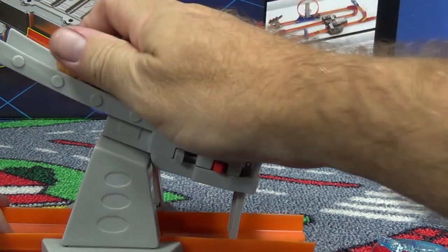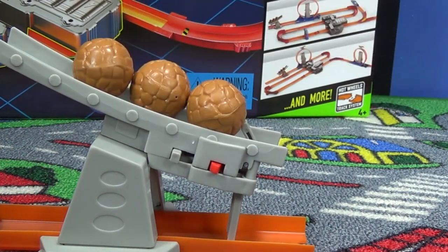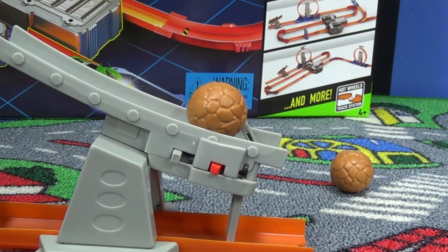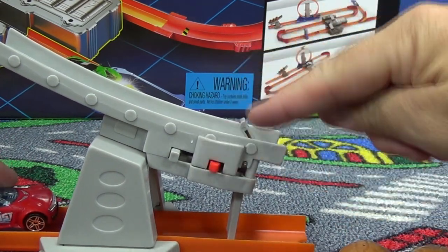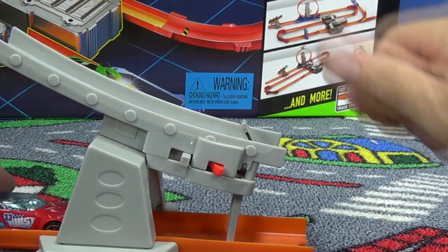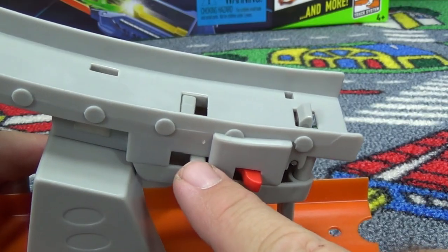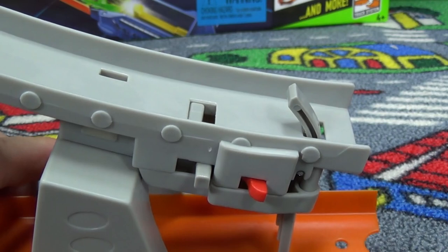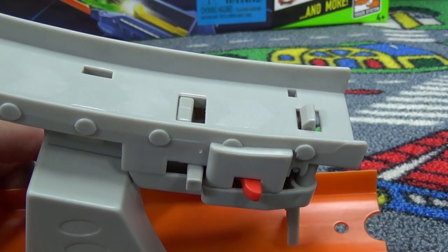Now, let's say you have three lined up. Three separate cars. Oops. Let's go a little faster. One, come back. Two, come back. Three. Or if you want all three to come down on one pass, let's see, you take this, move this here. Let me see. Is that how I do it? There you go. So lever's in the front position, but the stopper's down. Reset. Three boulders. All three go down. Forward position, all three come down.